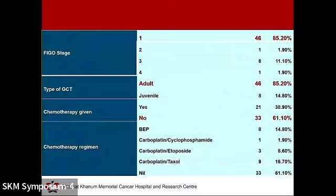Stage 1 patients were around 85%, stage 2 1.9%, stage 3 11%, and stage 4 1.9%. Adult type was documented in 85% and juvenile type in 14.8%. Around 38% of patients were given chemotherapy. Broadly, platinum-based chemotherapy was given.